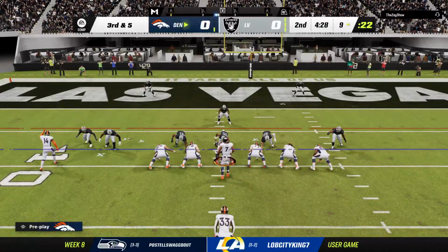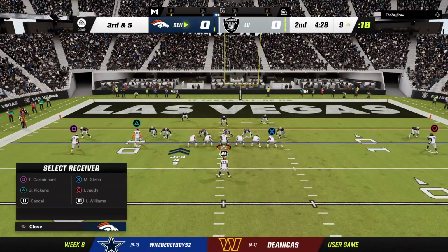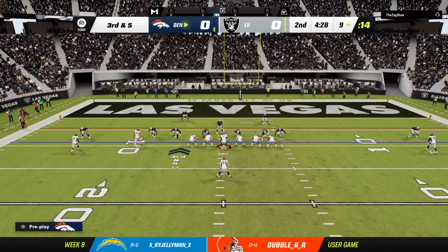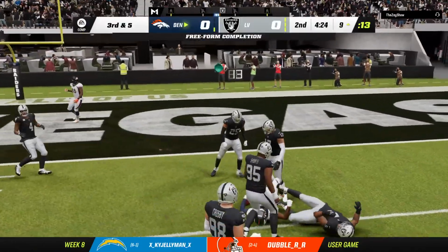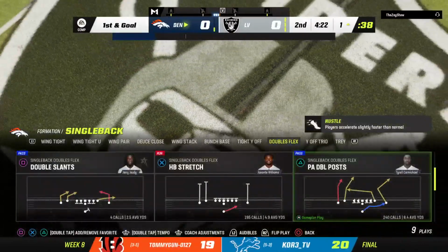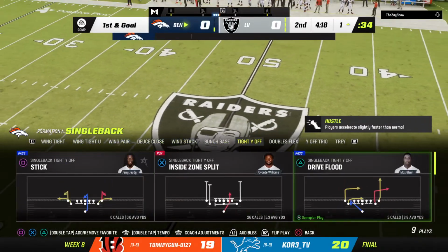The Broncos on 3rd down. They've been okay, 2 for 3 thus far. This will be 3rd and 5. Here's Lance to throw it. This is caught. And he'll be taken down, but he does have first down yardage. A strong 8 yards will keep this drive rolling.